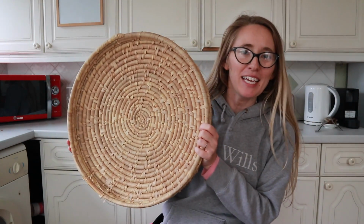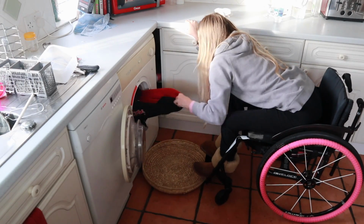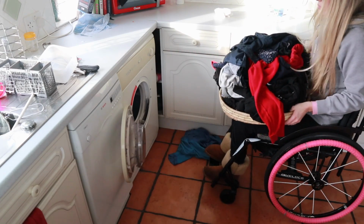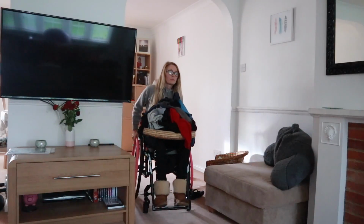Once the laundry is all done, I then go and get the lid from the washing basket or washing hamper upstairs. What I do is I pull out the washing and I put it on top of the lid. Then I can transport the washing around the house. I take it into the lounge and then that's where I will fold it out. I'll sort it out to Sean, me and Daisy Bell.